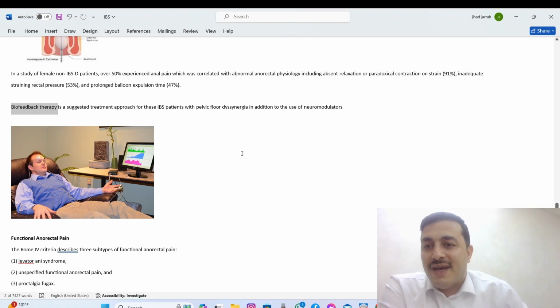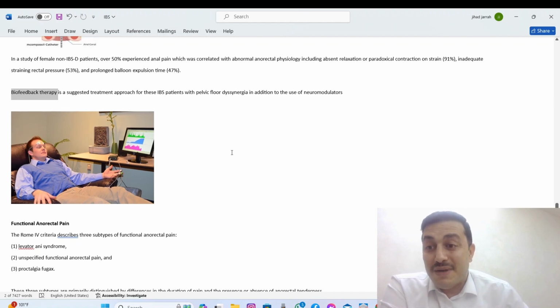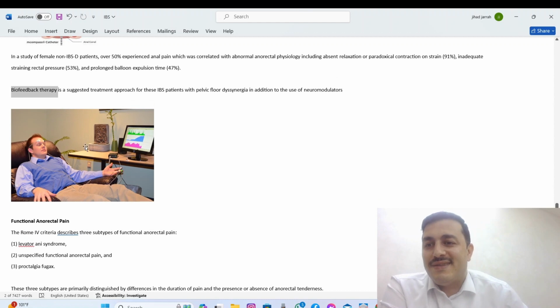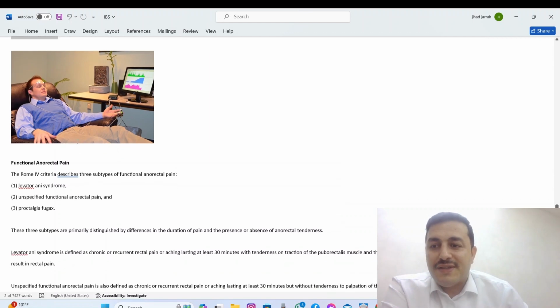I was told by one of my seniors about this treatment, and I thought it was just a type of imagination, but it exists. Actually, I'm not sure that it exists in my center, but we have biofeedback therapy. It is helping the patient to control the involuntary muscles in a different way.